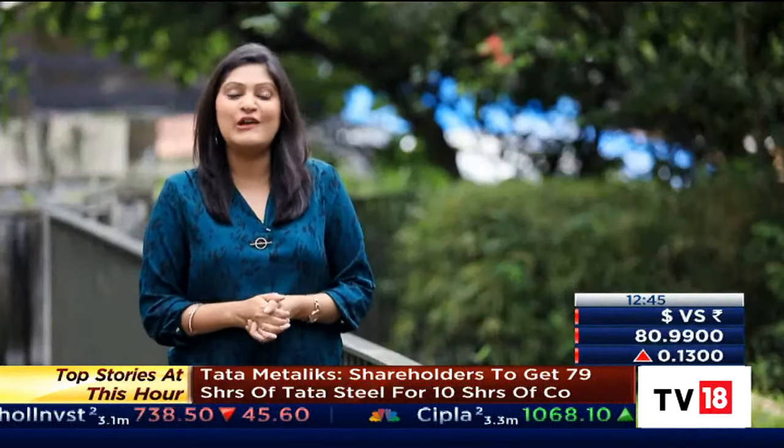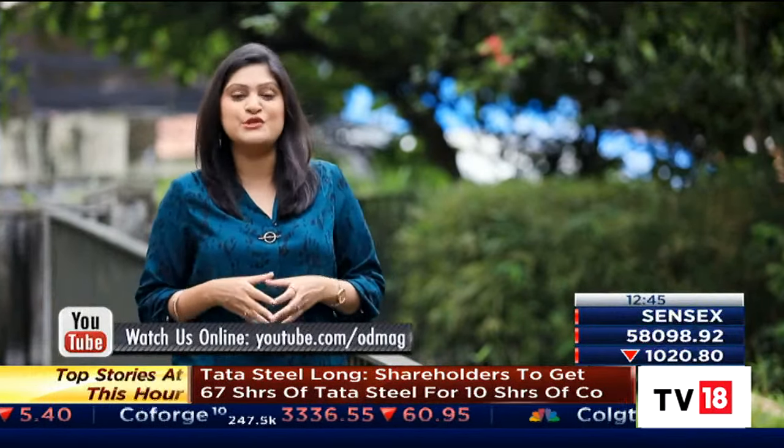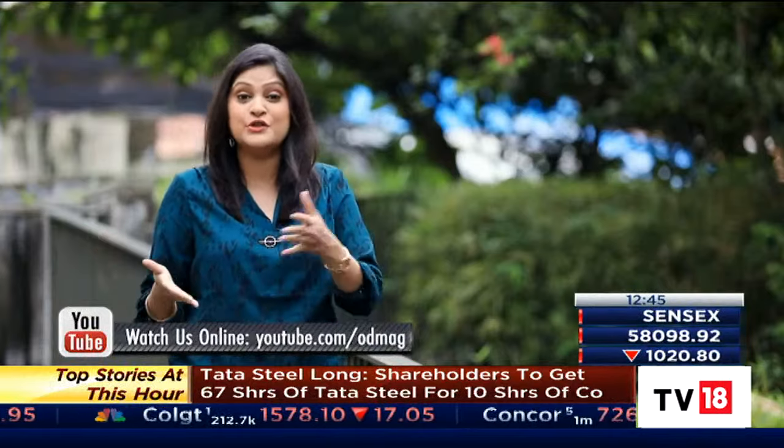But Maruti Suzuki is calling the Grand Vitara a game changer, and I guess it is a game changer of sorts. Do let us know on our YouTube channel in the comment section what you think of the Grand Vitara. Would you pick it over the Toyota High Rider?